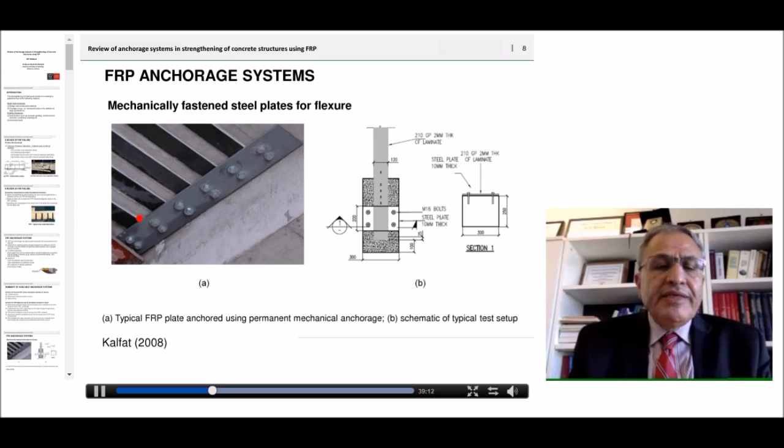And this is an illustration of what this looks like. This is your carbon fiber laminate, this is your concrete, and this is the plate that is squeezing down on the FRP laminate through these steel bolts.